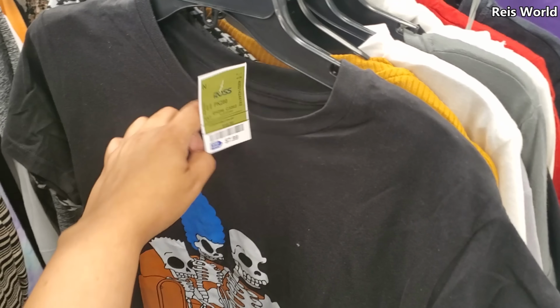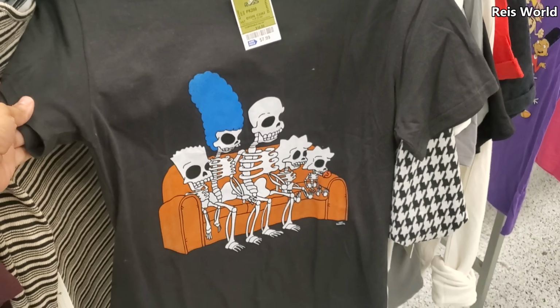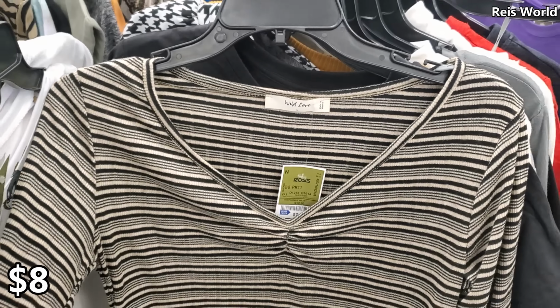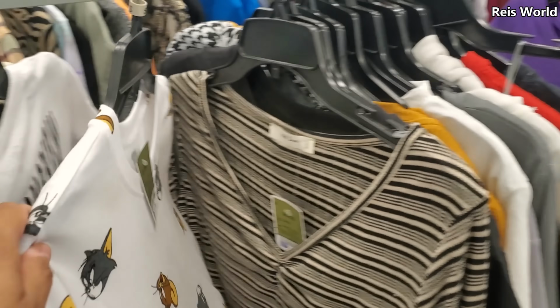I'm loving this one for $8. Not bad for $8. You could find this in Hot Topic. But for $8, it is much cheaper. Really, really cute. Dollars by Wild Love. It will be long sleeve. These are really cute. And so inexpensive.